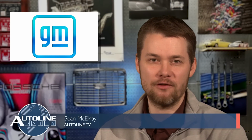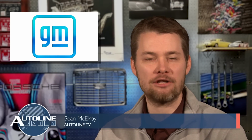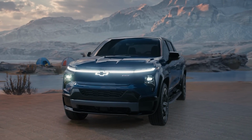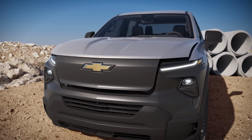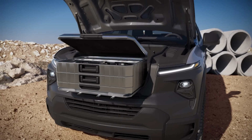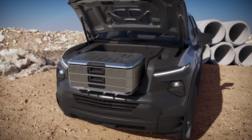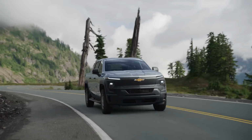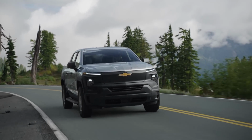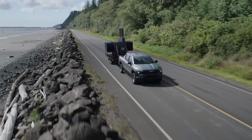GM unloaded a bunch of news at CES, and here are some of the details we learned about the all-electric version of the Chevrolet Silverado. It's built on GM's dedicated Ultium platform, but is not as wide as the Hummer. The first version launches in Q2 of 2023. That's the base work truck. It has 510 horsepower, 615 pound-feet of torque, and starts at $39,900, not including destination charges. It will only be sold to fleet customers.